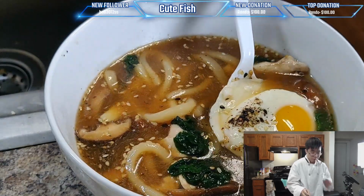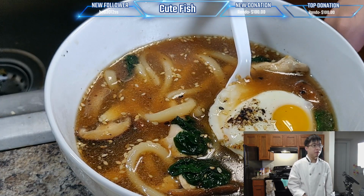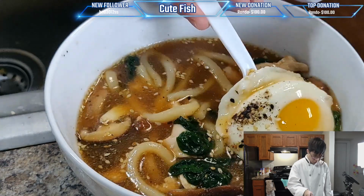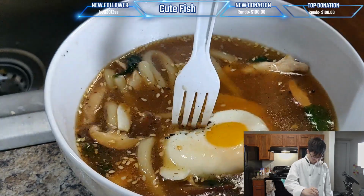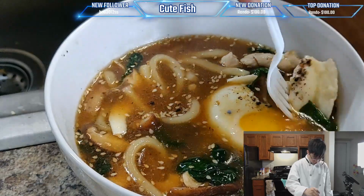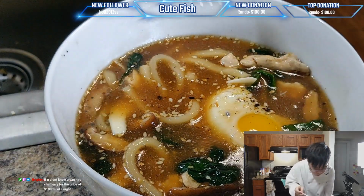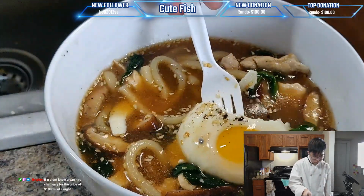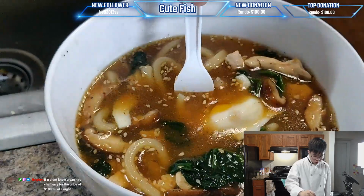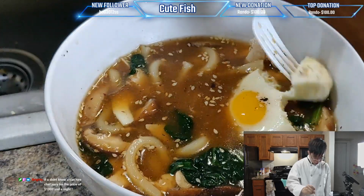All right. So this is something that my mom would really like because she loves noodles and she loves soup. All right, let's see how the egg turned out. Yep. Could actually be a little softer, to be honest, but it's cooked.